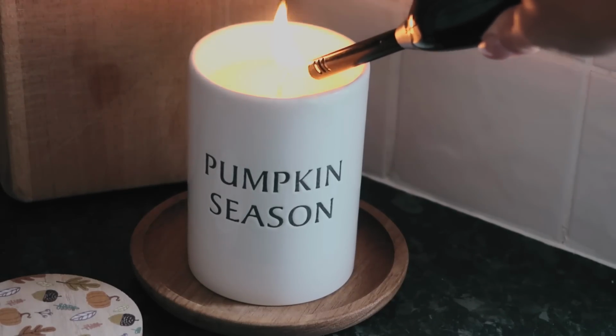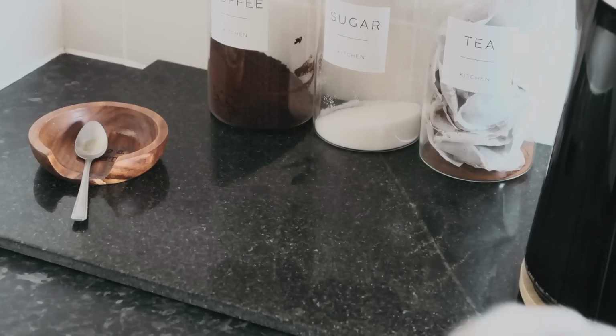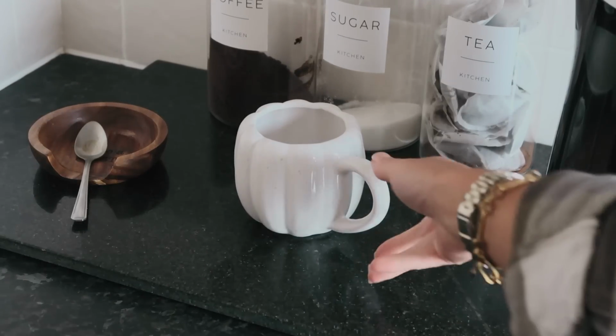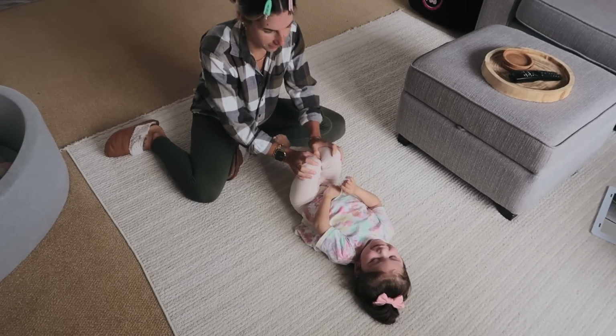So I've lit some autumn candles, popped out some pumpkins, and also put out my nice pumpkin mug, which I then realised actually had a chip in it, which must have happened while it was being stored, which is incredibly annoying, but oh well. After Avery has had a bit of a break, it is time to put her back to work again.